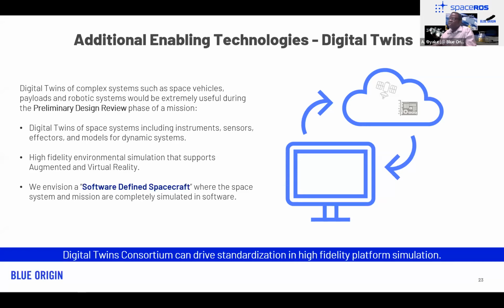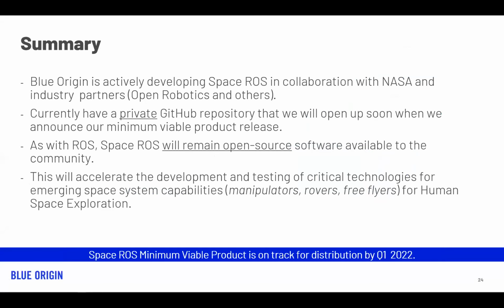It was quite interesting. So, in summary, Blue Origin is actively developing Space ROS in collaboration with NASA and Open Robotics. We currently have a private GitHub repo that we will open up very soon, when we announce the minimum viable product, and Space ROS will remain open source. At this point, I can take questions.